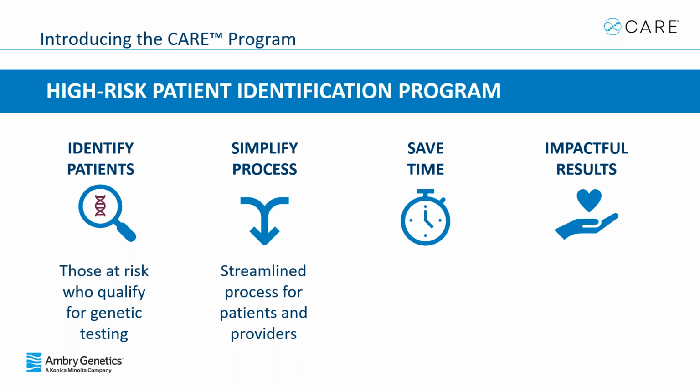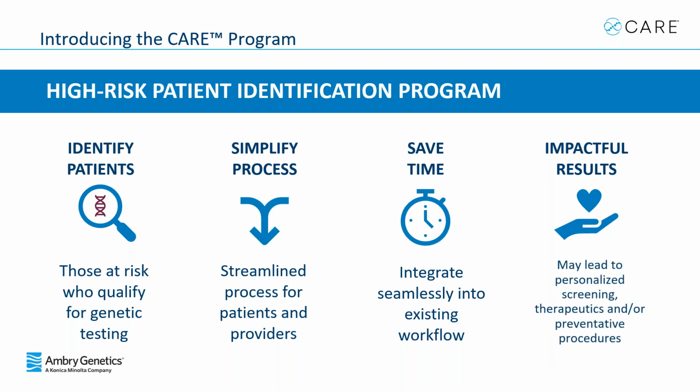We've also saved time for those providers by making the CARE program integrate seamlessly into their existing workflow. And from a high level, if you're able to identify, you're able to simplify the process for patients and providers, offer testing in a streamlined way, integrate seamlessly into an existing workflow, the patients will get the testing they need and hopefully impactful results, which then may lead to personalized screening, therapeutics, and/or preventative procedures. That clearly has a benefit to patients and their family members, but it also may benefit your practice as well.